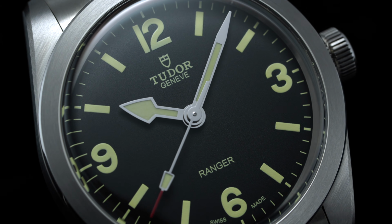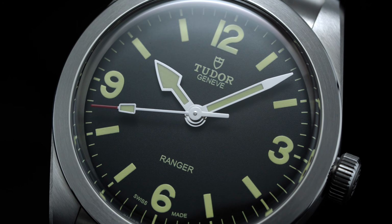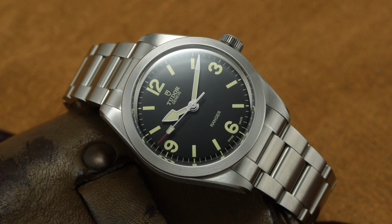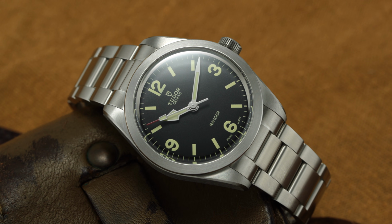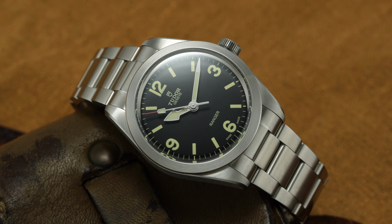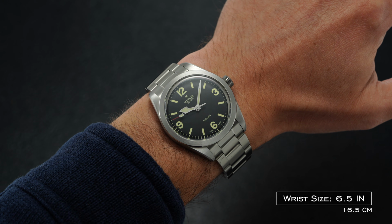Now, the most important point was going to be the caliber on the inside. You're getting an MT caliber, the MT5042. That's a 70-hour power reserve movement. It's going to be COSC certified, sapphire crystal to go along with these, 100 meters of water resistance, and then a 39 millimeter diameter case with a thickness of 12 millimeters and a lug to lug of 47 millimeters.